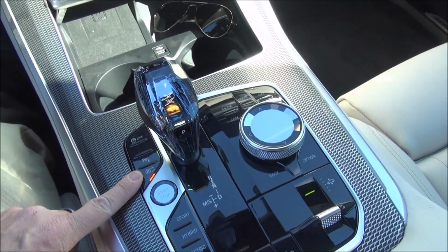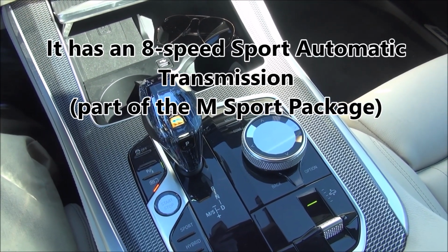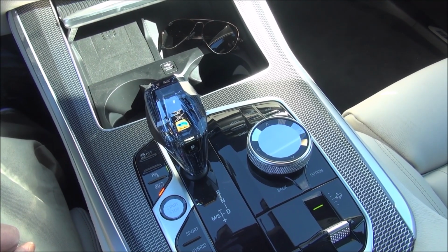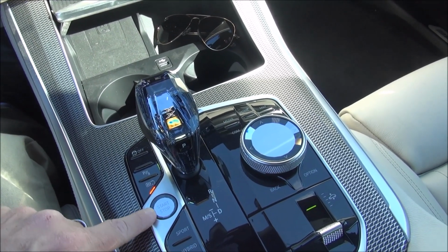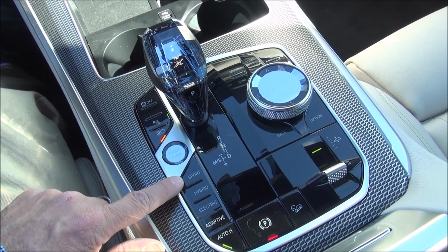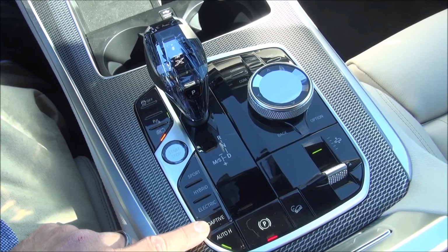This puts it on battery control so that you can charge and drive, see what all the battery stuff is doing. You can also set it to charge the battery to a certain level. Here's your start-stop switch. These are your driving mode selectors. Of course, you have sport mode, hybrid mode, electric mode, and adaptive mode.